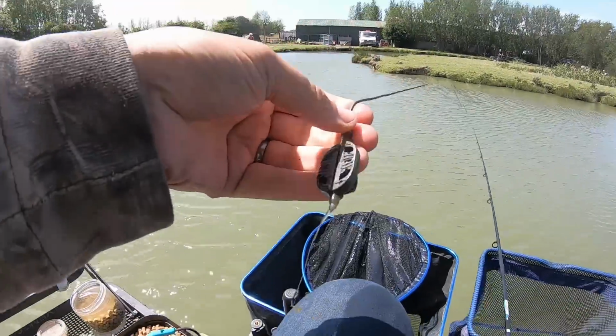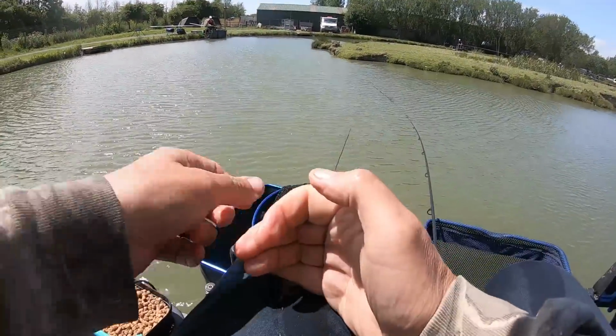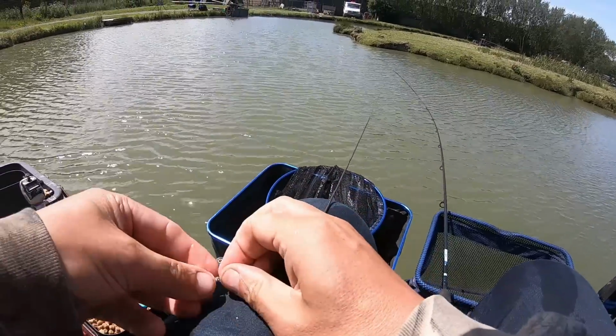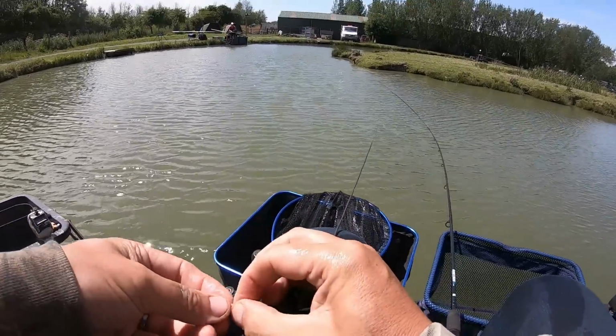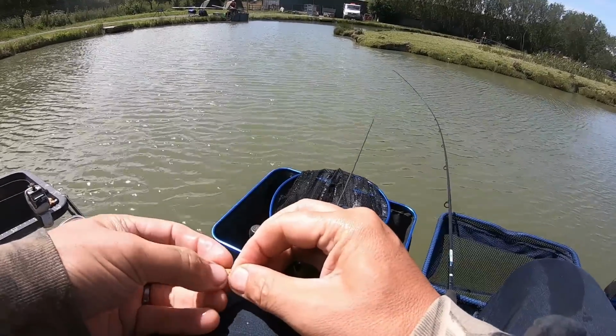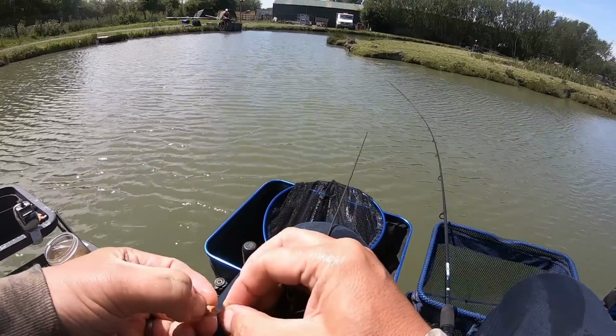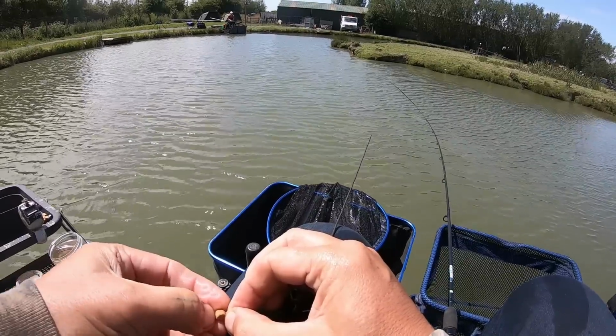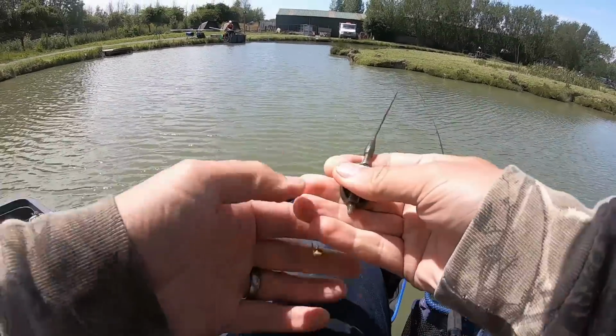I'm actually set this to fish down that left hand edge, but what I've done is decided to chuck it down the end of the island, so I ain't got to worry about the distance, I'm going to just go down the end side of the island. But I just still want it to be as accurate and as repetitive as I can. I've got a 6mm pellet on a band.